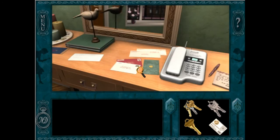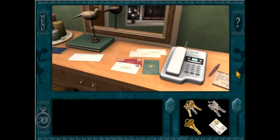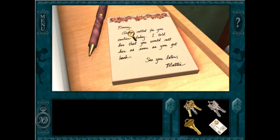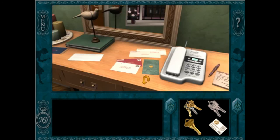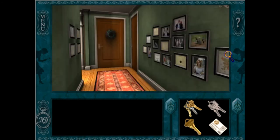The second one was I checked this notepad the first time and noticed, okay, my boyfriend Ned is leaving me a note, but then I never checked it again, and I guess it changed because it's now George or Bess who I can call on the phone. And I think that's it.